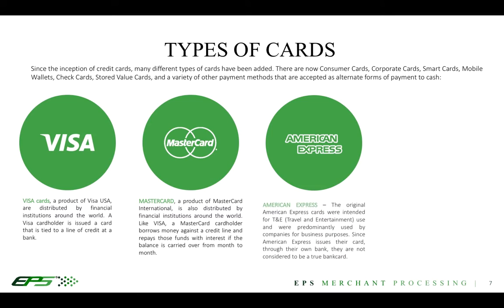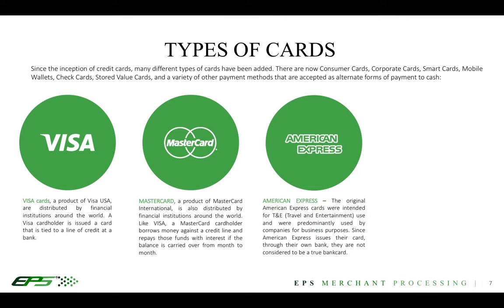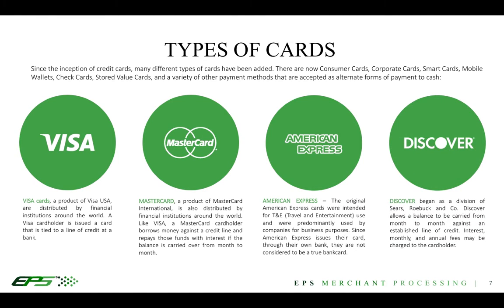American Express. The original American Express cards were intended for T&E, travel and entertainment use, and were predominantly used by companies for business purposes. Since American Express issues their card through their own bank, they are not considered to be a true bank card. Discover began as a division of Sears, Roebuck and Company. Discover allows a balance to be carried from month to month against an established line of credit. Interest, monthly, and annual fees may be charged to the cardholder.